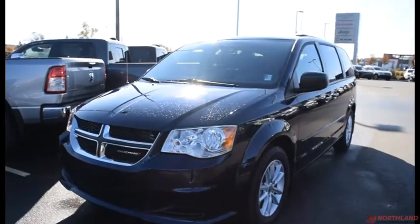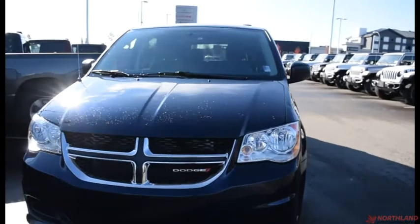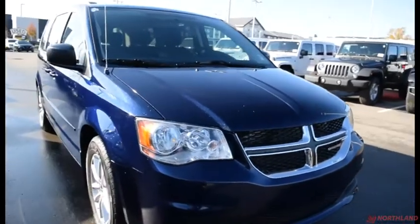Hello, this is Seth from Northland Dodge in Prince George, and today we're taking a look at a 2017 Dodge Grand Caravan SXT. Under the hood we have a 3.6 liter V6 engine and a 6-speed automatic transmission.